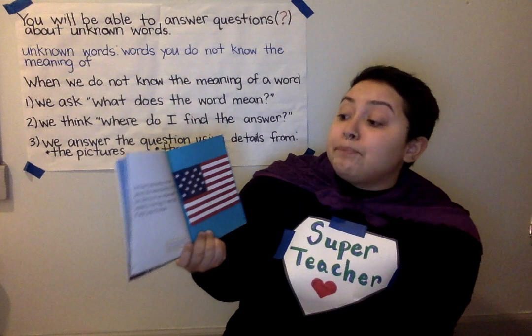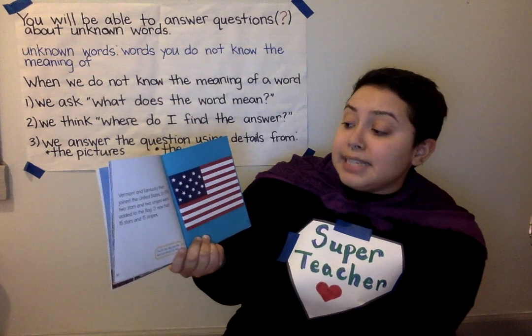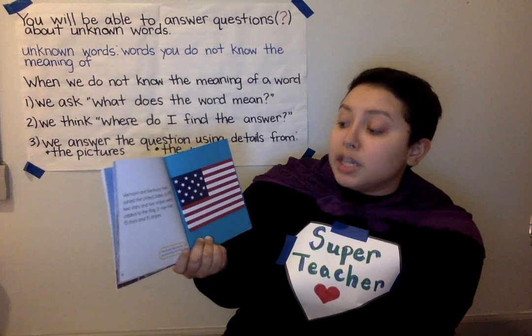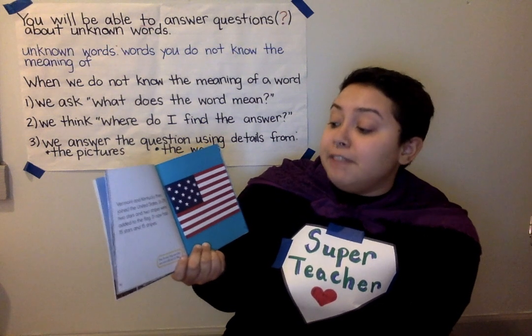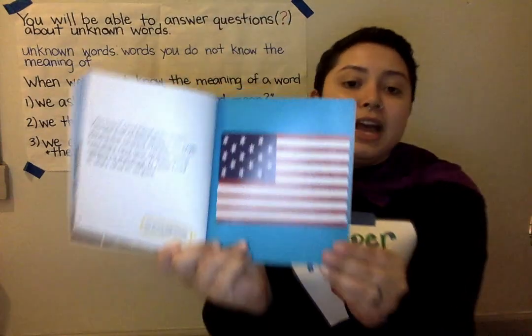Vermont and Kentucky then joined the United States. In 1795, 2 stars and 2 stripes were added to the flag. It now had 15 stars and 15 stripes. Here's what the flag used to look like.